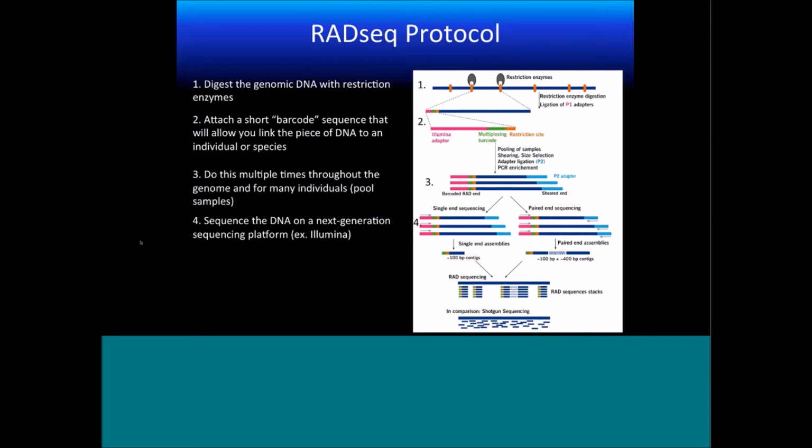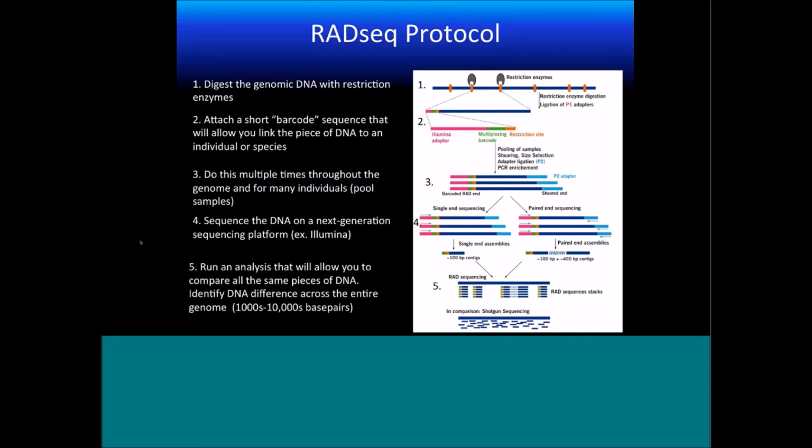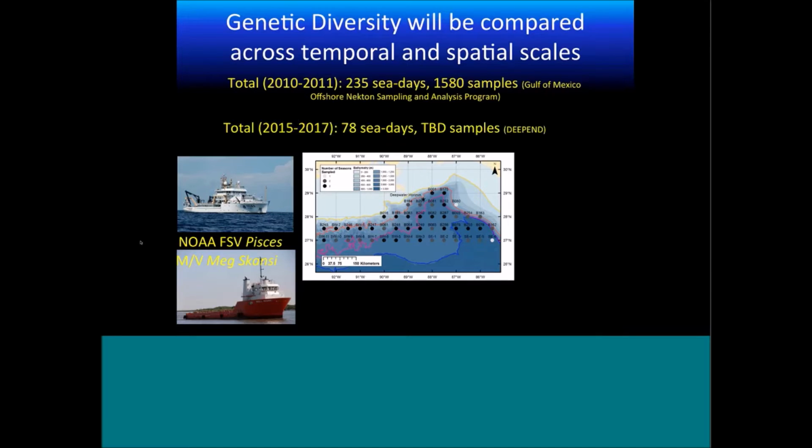And then we sequence all of that DNA on really fancy machines. These fancy machines are called next-generation sequencing platforms. They allow you to sequence millions to hundreds of millions of base pairs of DNA. We're talking about a lot of information you're getting. So we use bioinformatic tools to sort back out those DNA sequences, and then we can make estimates of genetic diversity and connectivity.